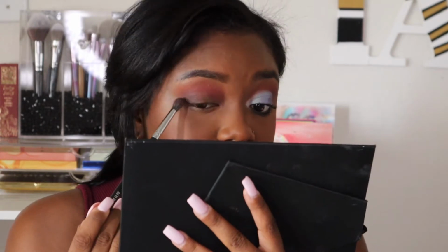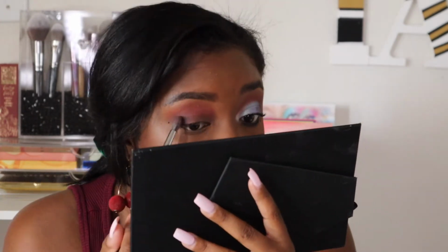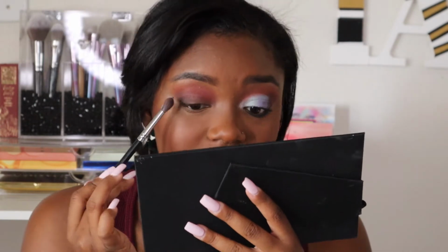So now I have that shade Coconut all in the crease, and I love how the combination is really pretty. I love the combination of all of these three shades together. This is a look in itself. If I had just taken Coconut and put it all in the lid, I would have felt like I was done. So now I'm going to go ahead and cut my crease, and then I'll be right back.